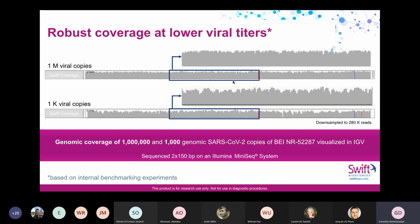Now I want to go back to the SARS-CoV-2 genome coverage, because right now we normalize the samples, we pool them, we sequence them, and we're looking at the coverage. These are the number of reads where we started with 1 million viral copies or 1,000 viral copies. And you can see very good coverage across the genome. The blue bars represent the actual coverage from 1 million viral copies and 1,000 viral copies, and almost no drop in coverage. And this was downsampled to 280,000 reads. And this is 2 by 150 as opposed to 2 by 250 on the Arctic panel.